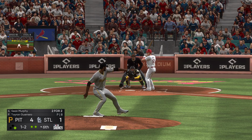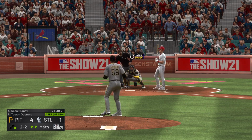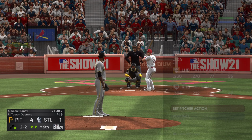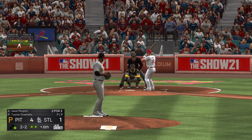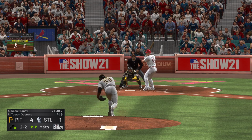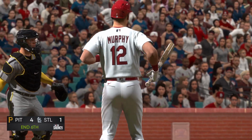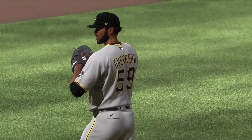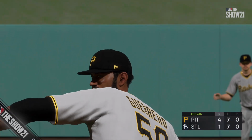Here comes the 1-2. Misses for the second ball. And he strikes him out as well. So 2 punch-outs to begin the outing out of the pen. Cards leave 1, and this is still a 4-1 ball game.